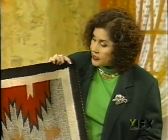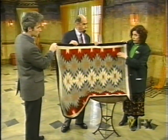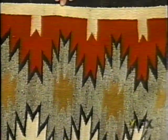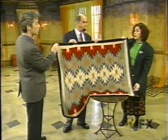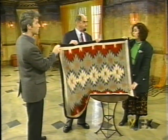It looks like they did not wash the yarn before they wove it, because you can see some of the colors run. And this is a fairly common problem with it. And it's just got a little bit of fraying up here, but otherwise it's in very good condition for something that's more than 50 years old. These are selling very well right now. Some other parts of the Native American artifact market are really depressed, but this one's doing very well.